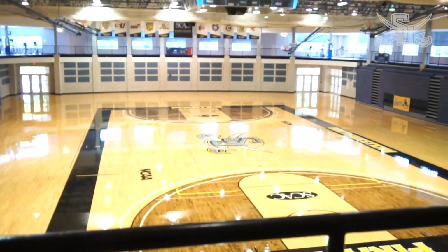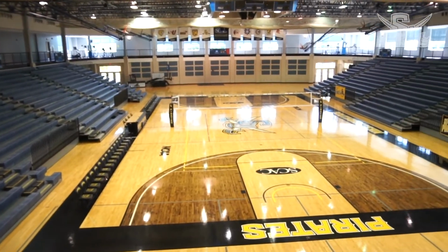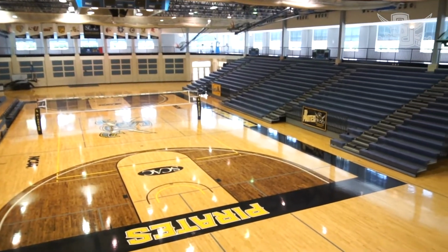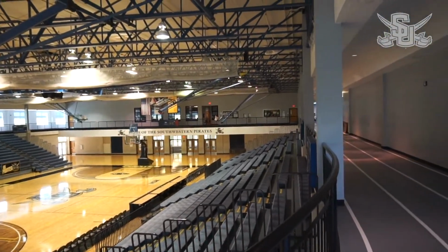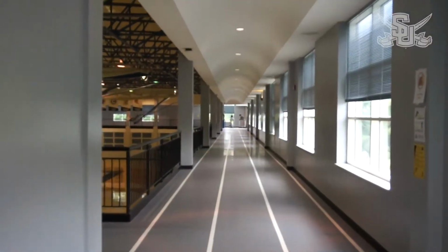Our main gym area, as you see below you, this is where our main gym is. This is where matriculation, oftentimes graduation happens. This is also where our nationally ranked volleyball team, our men's and women's basketball teams also play. And around it you see a 200-meter track.